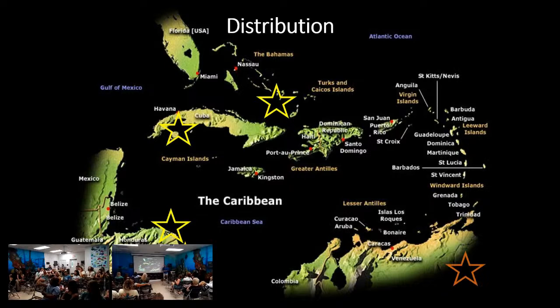There are 32 species of spiny lobster anywhere except for North America and a little tiny piece of Europe. If you say you want a lobster dinner, you're going to get a spiny lobster. All of Africa, all of Australia, it is all different species of spiny lobster. But ours, in these 32 countries, is by far the biggest fishery.